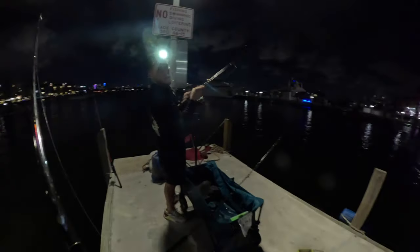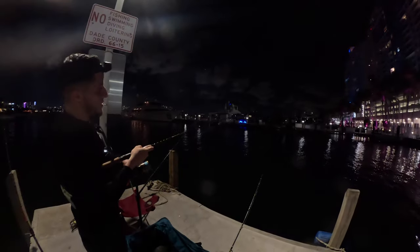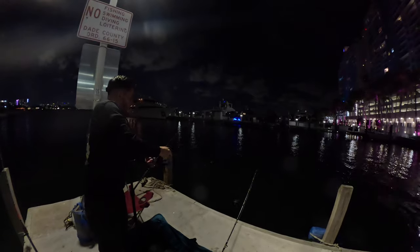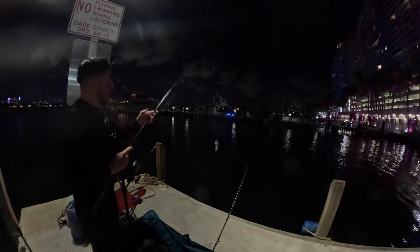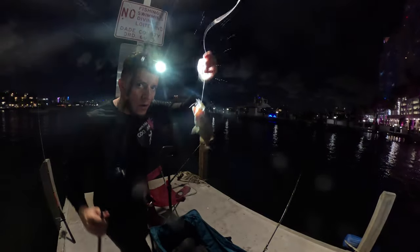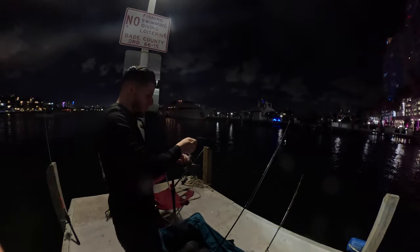We just got here not too long ago, literally like 5 minutes, we started setting up, and we did put some shrimp inside. And right away, the bite is hot. Unfortunately, every time we put live shrimp, this is what we're getting, grunts. And we're not here for grunts. You know what we like? We like those mangroves. Especially the big ones.